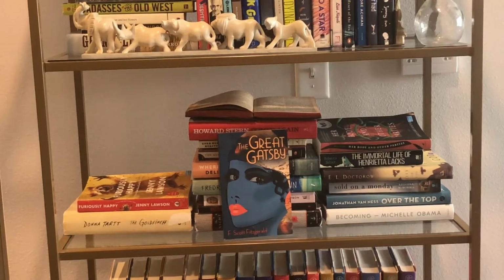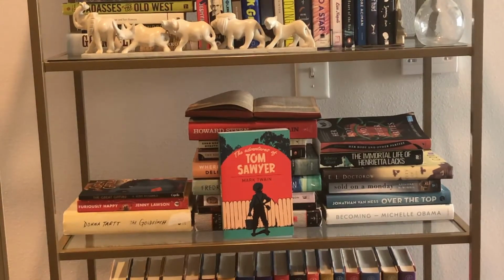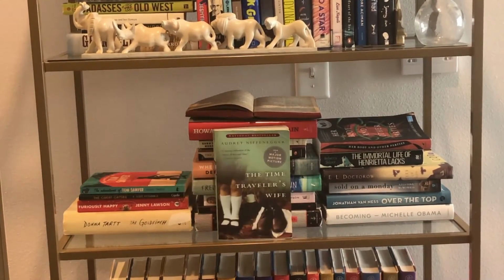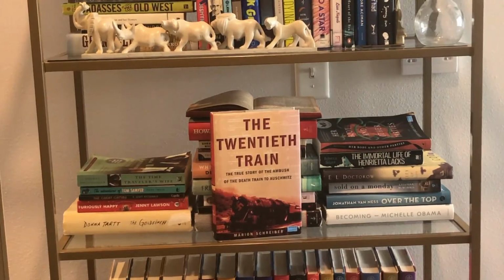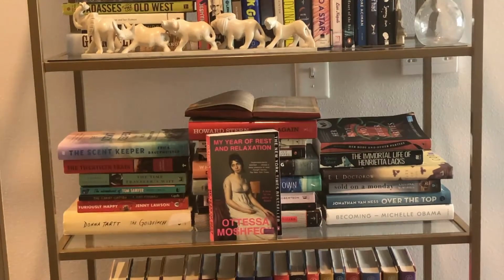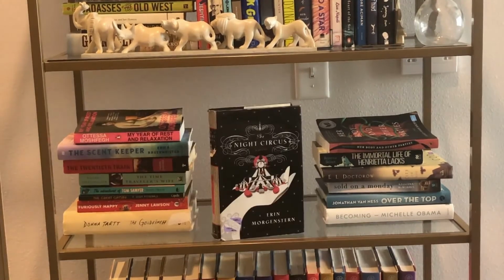Absolutely love it. Look at how beautiful this cover is. Oh my god. The Adventures of Tom Sawyer by Mark Twain. Yes, this is a recent read for me. The Time Traveler's Wife by Audrey Niffenegger. The 20th Train by Marion Schreiber. The Scent Keeper by Erica Bauermeister. My Year of Rest and Relaxation by Ottessa Moshfegh. The Night Circus by Erin Morgenstern.